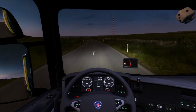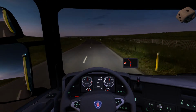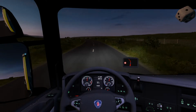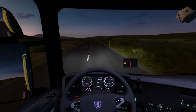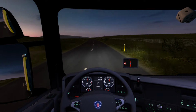Other than that, I haven't seen any other cool mods yet, but let me know if you have any suggestions, alright? One thing that I'm really looking forward to is we are using this Scania R by RJL. And if you're updated with the SCS news, SCS released the Griffin DLC pack for Scania.